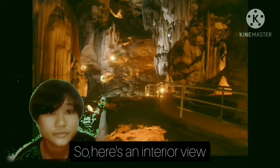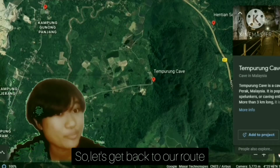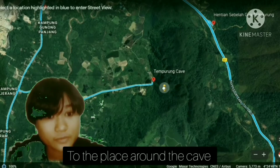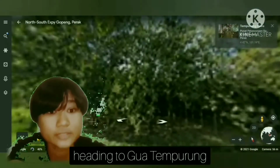So here's an interior view of the cave to boost your excitement before we jump into our destination. So let's get back to our road. I'm going to drag the Pegman to the place around the cave to have a better experience on our location. Right now, we are at the highway route heading to Gua Tempurung.